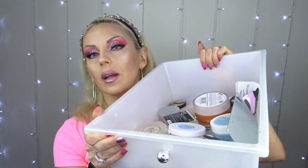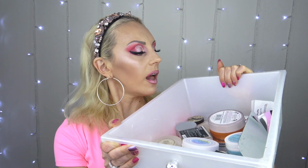Okay, next drawer, powders. It looks like it's big, but a lot of these are samples from BoxyCharm or Ipsy bag, when I still ordered Ipsy bag. So let's go from the odd items that I got as samples to the ones I use all the time.